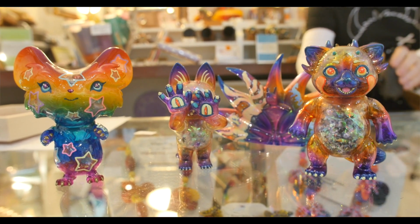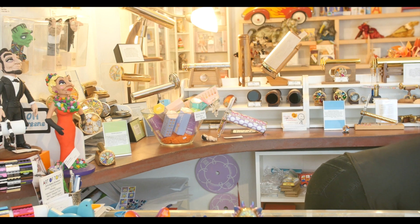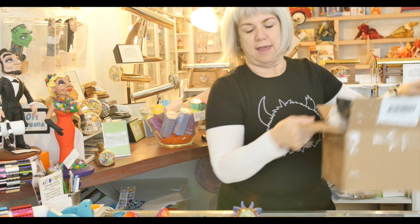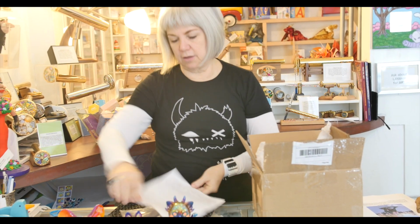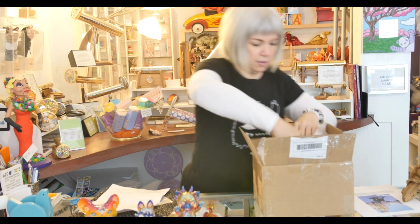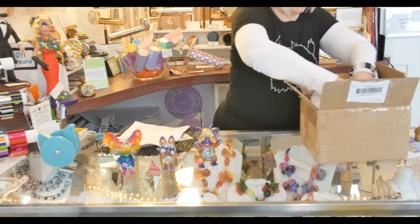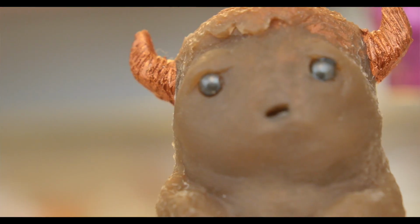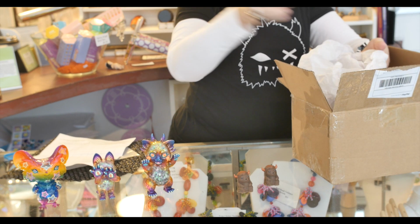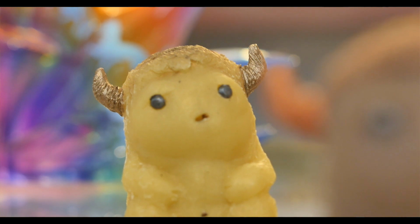We also have another artist, and this one will be online this week. This is Yosiell Lorenzo, and these are darling. They're really tiny. They're little resin. They're acrylic and resin, and these are his originals. They're so cute. There's another one. He's got a whole little series of them. And then he has a couple bigger ones.